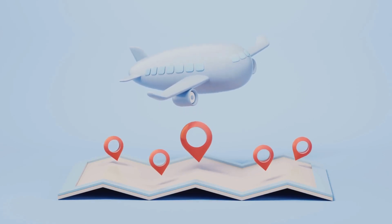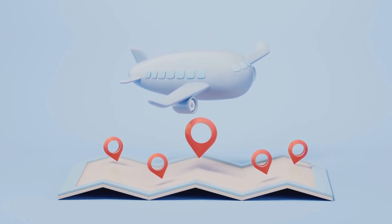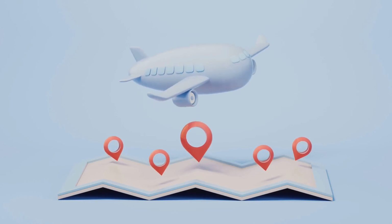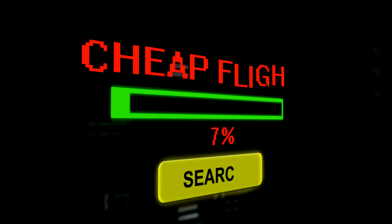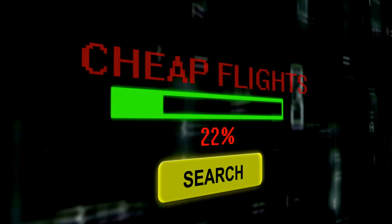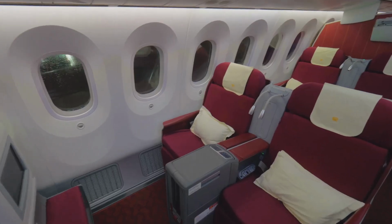Next, pick your destination. For this demo, let's choose Tirana, Albania, a city that's both unique and increasingly popular among travelers. You can enter any city or airport you're interested in, but picking a less common destination can sometimes reveal surprising deals. Here's the crucial step.